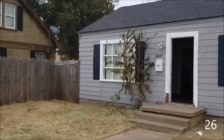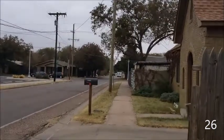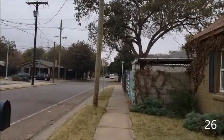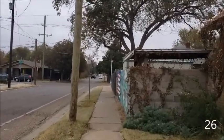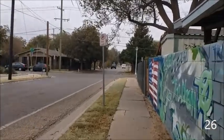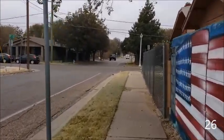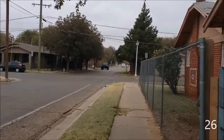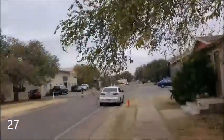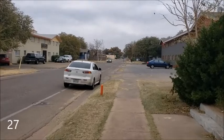Physically escaping is something that you do when you realize the situation cannot be improved. You can't change it by trying to be more active in the community or putting curtains up. Saw these people pulling in, no parking bicycle lane, and they just pull up on the side of the road. Two white people.